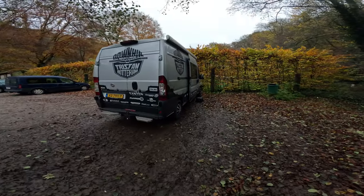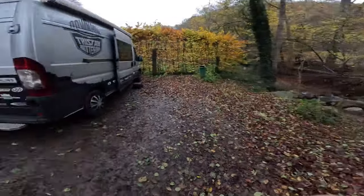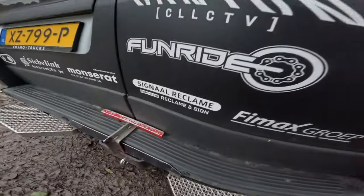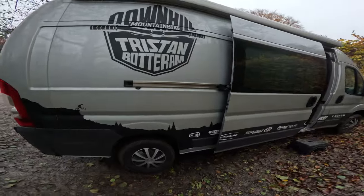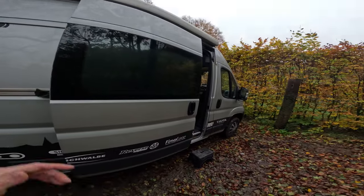So here we are then, we are in Remouchamps Trail Center, got the van parked up. Shout out to the guys over at Signal Reclame for always making the van look fresh and clean. They came up with all the design and everything, so yeah, looking pretty good. I like it a lot.